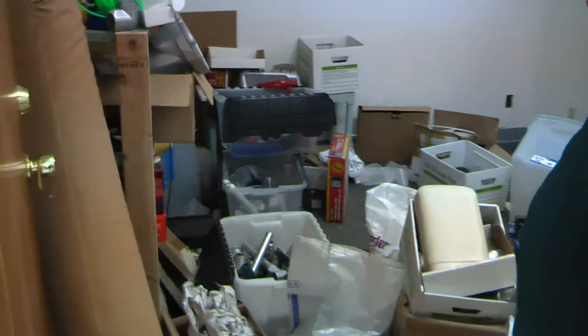This is one of the offices, like part stock room, part work room. A lot of space in there. Also where the dead batteries live.